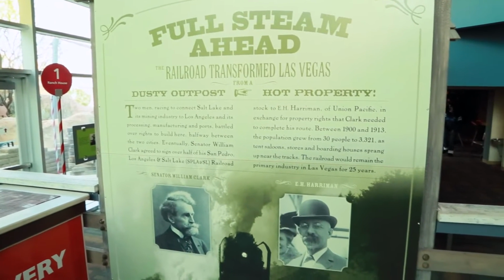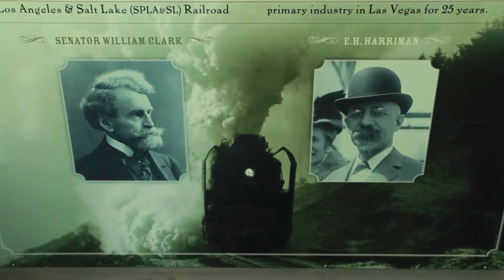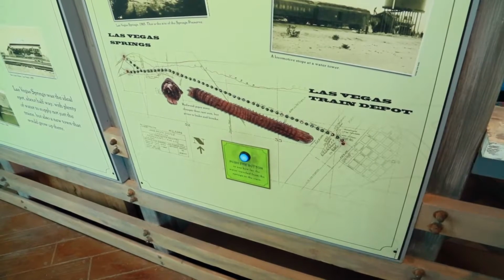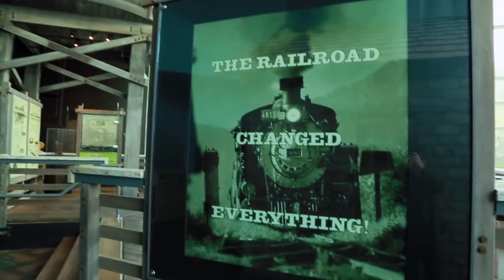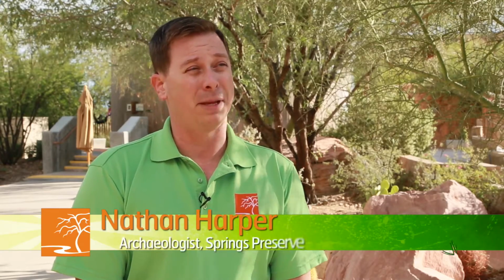So Las Vegas is a railroad town, with the railroad coming here in 1905, the San Pedro, Los Angeles, and Salt Lake Railroad. And Las Vegas was important to them for the water source, but it was also important because it was the main division point between Salt Lake City and Los Angeles. And so it was important to have a functioning town that could support workers that were going to be working in these shops. So the railroad decided they were going to build houses, cottages.